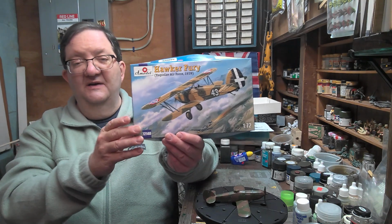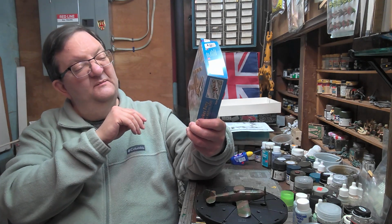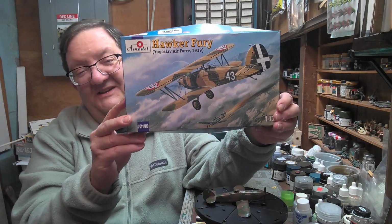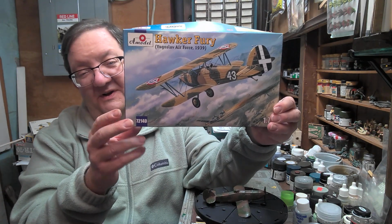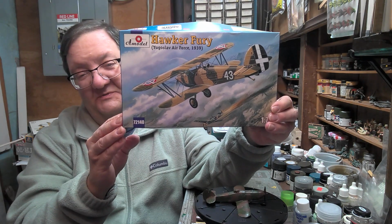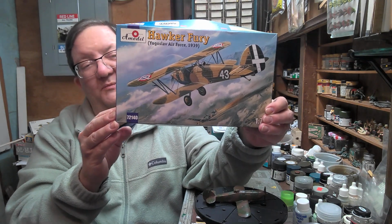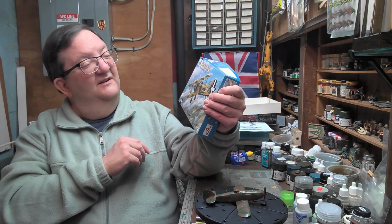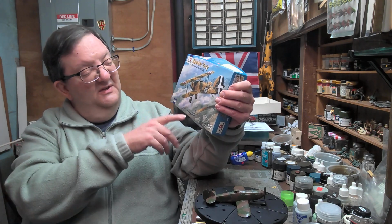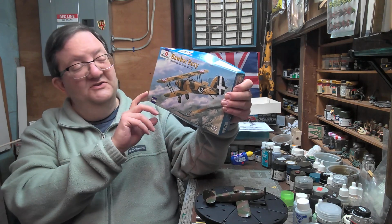So again, this is the Yugoslav version that we're looking at here from Amodel. And the box art, I don't know how believable this picture is. Actually, there are some questions I have with this for a number of reasons. One is shooting down a 109, which I don't know if this could handle a 109. I suppose we could look this up and see if this battle actually happened. While this was a very nimble and effective fighter plane, it dated from 1931 originally, so it's a different generation than the 109, which is leaps ahead in technology.